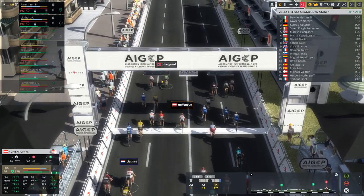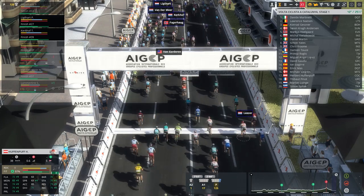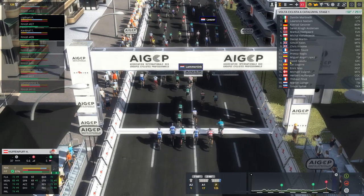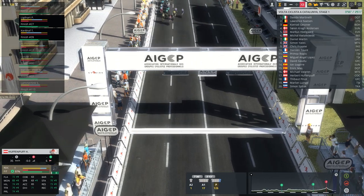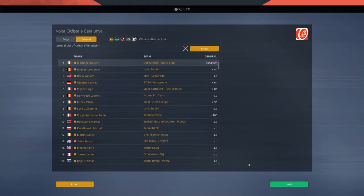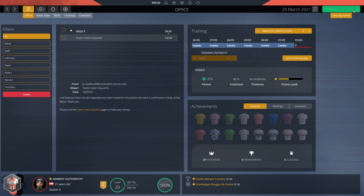He got so blocked there. That was really bad. 17th. Without the block, I think, we would have been top 15. So, not too bad a sprint for being Herbert. And of course, that means no points for us today. Zero, yes. 13 points remaining till the level up.